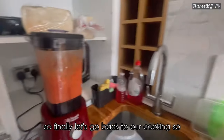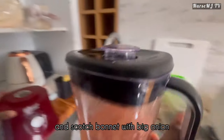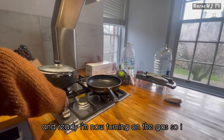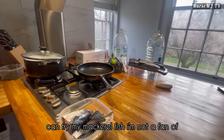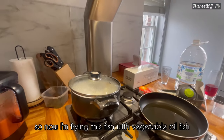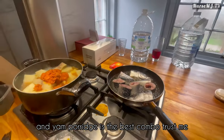So finally, let's go back to our cooking. So this is a pepper mix that I made. That's tomato, one bell pepper, and scotch bonnet with big onion. And the pepper mix is all blended and ready. I'm now turning on the gas so I can fry my mackerel fish. I'm not a fan of air fryer. I love to retain that moisture in whatever I'm frying. So now I'm frying this fish with vegetable oil. Fish and yam porridge is the best combo, trust me.